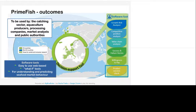PrimeFish is a research project focused on strengthening the competitiveness of the fisheries and aquaculture sectors in Europe. We've been working since 2015 on the collection of data, the development of methods, and analysis of the seafood value chain. Today, we are taking a glance at one of the 6 main features of the tool that we are developing, and also at the research that has enabled this tool to work.